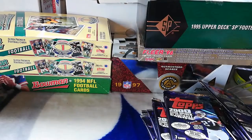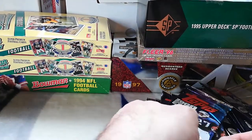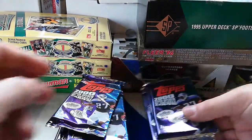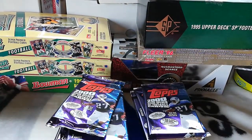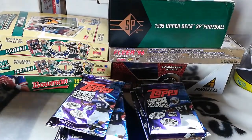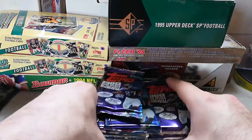All right, let's get right into this. Okay, these go over here. Go over here. It's a little messy in the background. I'm trying to clean up. I'm getting more and more cards every day.